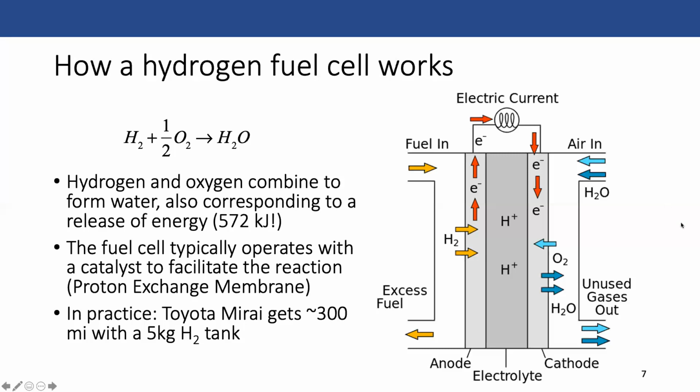There is typically a catalyst to facilitate the reaction to happen that lowers the energy barrier for the reaction to take place. And so as you combine the hydrogen and oxygen, you get electricity that allows for the vehicle to be powered. And in practice, you're getting about 300 miles for about 5 kilograms of hydrogen.